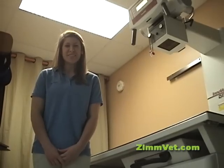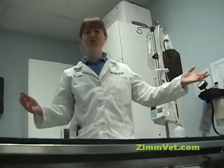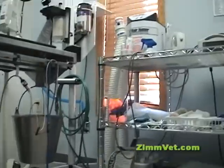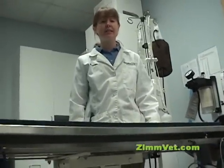Hi, Flossie. This is our digital x-ray machine. This is where we take x-rays of pets. We can see their bones and see what's going on inside their body to see if they have any problems. Come on, Flossie. Come on into the surgery room. This is the surgery room, and in here we do spays, neuters, mass removals. We also have some orthopedic surgeons that can come in and do knee surgeries and any bone type surgery.